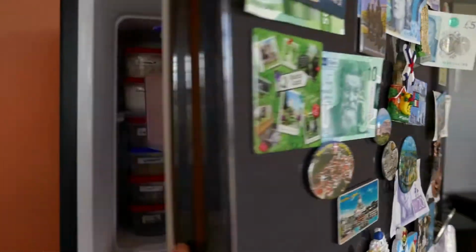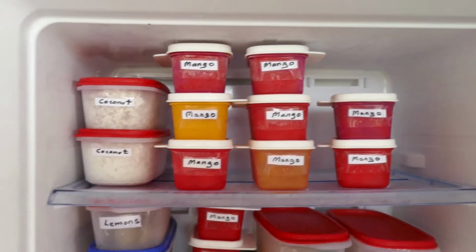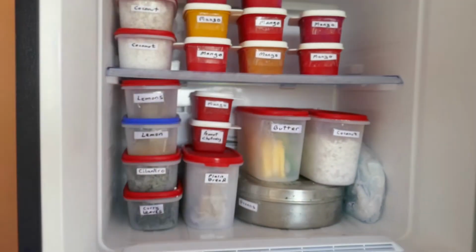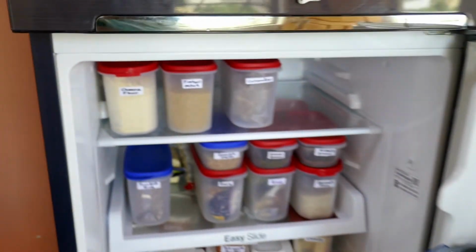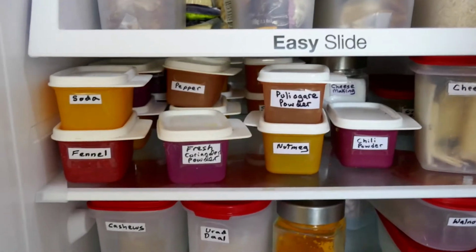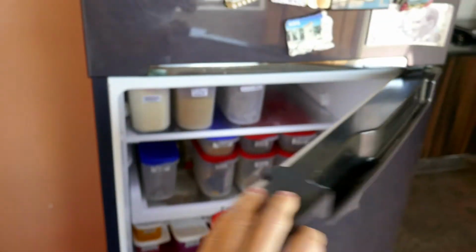And then inside the fridge, in the freezer, I have cilantro, lots of mango pulp. The season is only 2-3 months a year, so I saved fresh coconut grated, lemons, butter, stuff I use. And then the fridge, what's in there? Well, fruits and vegetables I buy fresh daily and use up, so at the moment I don't have any stored. And the rest, I keep my rice, millet, flour in here, and spices, coriander, cumin, chili, because bugs sometimes get in it if I leave it out. Turmeric. So that's my supplies.